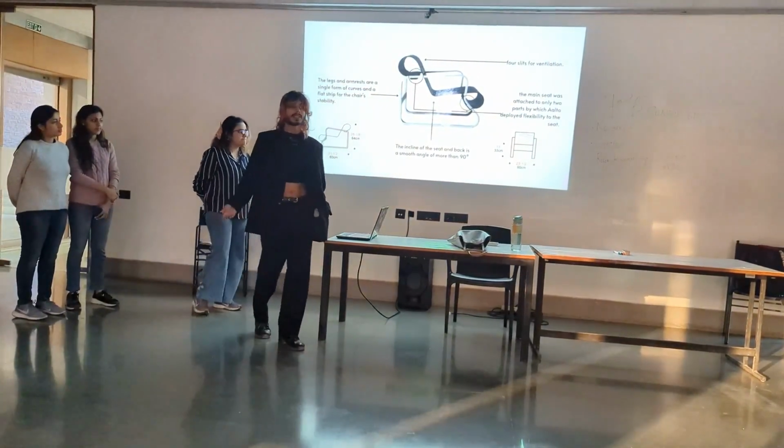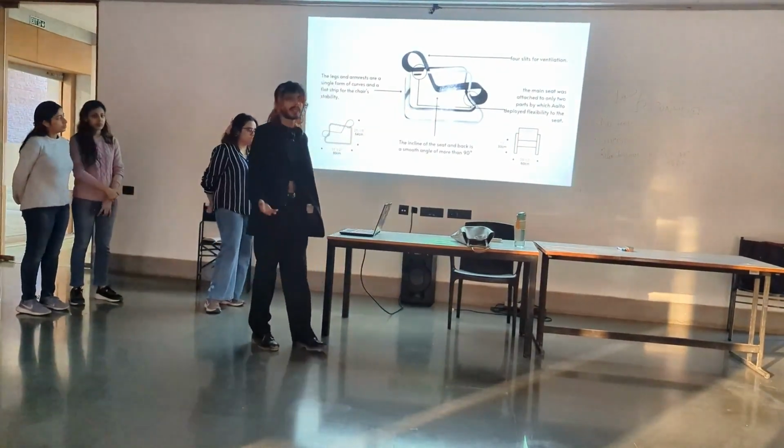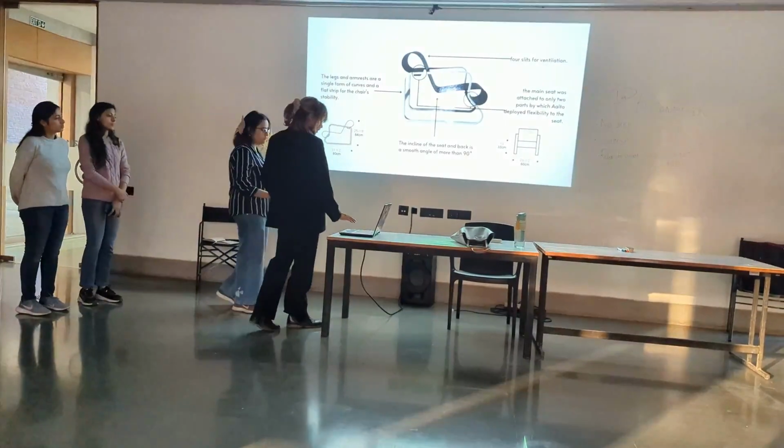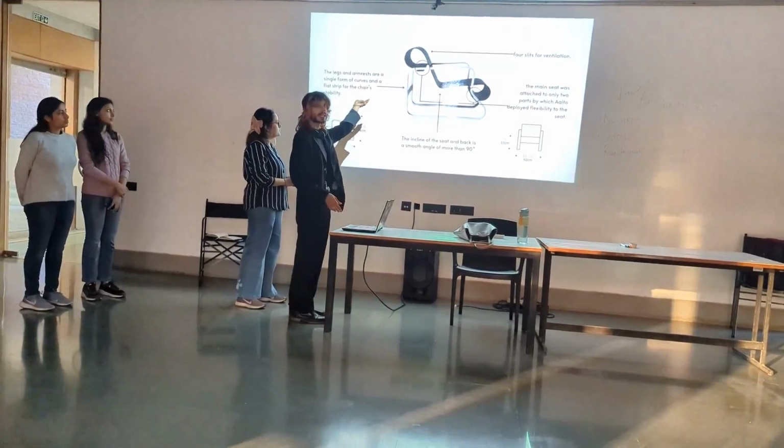They are layers and layers of plywood that have been cut into the shape of the handlebar and then bent into shape. And the newer versions of the Pioneer chair have slits on it that help with ventilation.